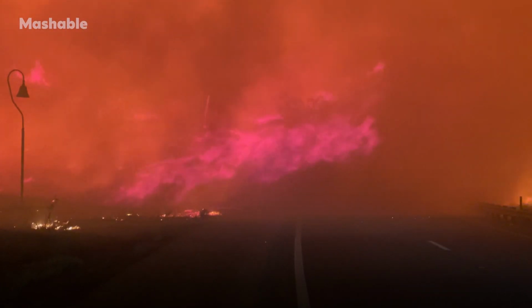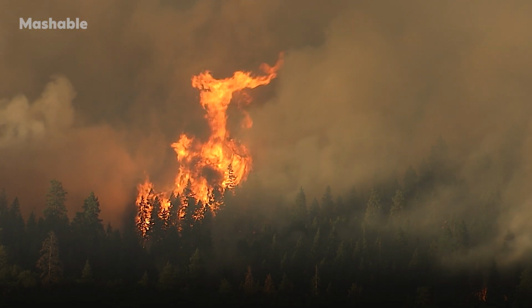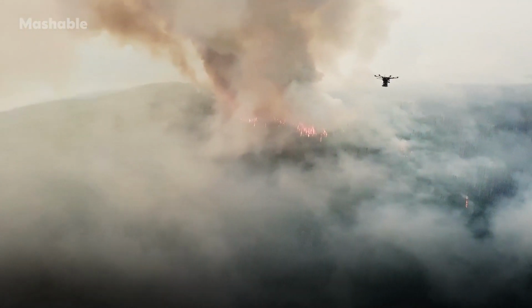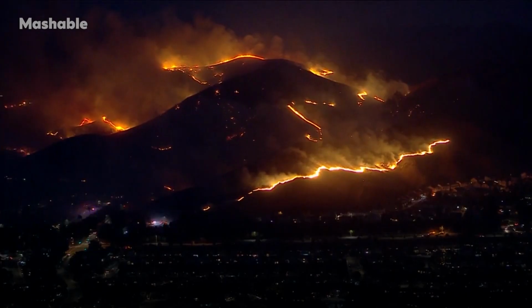We're almost losing the battle with fire. We're trying to suppress it with the same tactics we've used for 50, 60, 100 years. And we're at a point now where we need to find new ways to fight fire and new technology. My name is Simon Weibel, and I'm the Director of Fire Operations and Client Development for Drone Amplified.